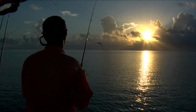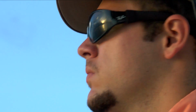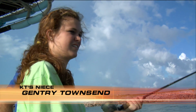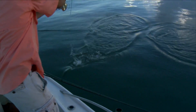Fishing, it's in my family's blood. Both of my grandfathers took me and my brothers fishing every chance they had. My grandfather, Herschel Jennings, even became a fishing guide after retiring from the East Texas oil fields. Watching my niece Gentry and nephew Jake, it's obvious that they will continue the tradition. They both fish with their dad every chance they get.